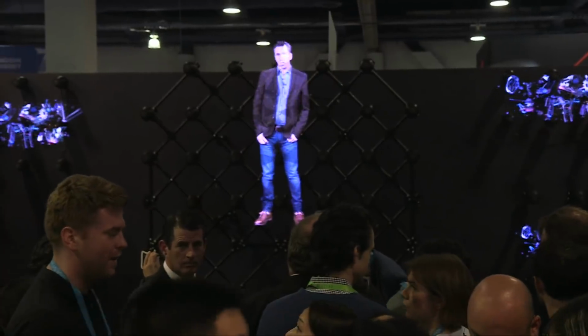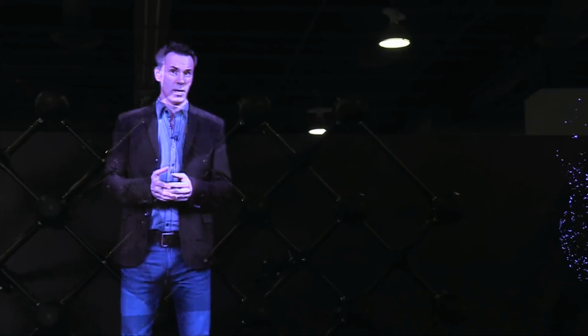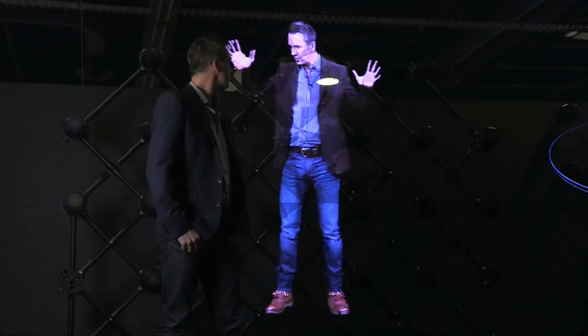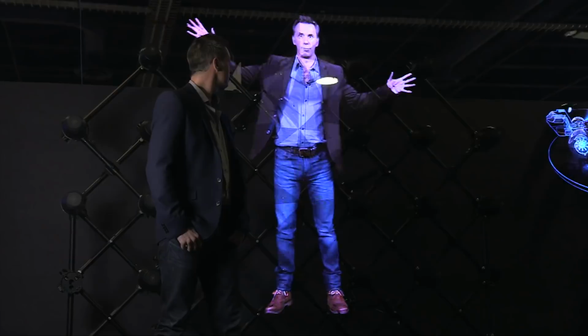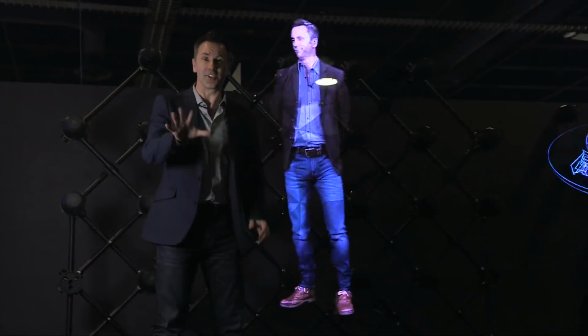Now, it's important to catch the eye at shows like these, which is hopefully what this thing is doing. This is the Hypervision display by Kinomo, and it's capable of projecting life-size images high above the show floor. All right, sexy, thank you, that's enough from you. Now listen, here's the science bit.